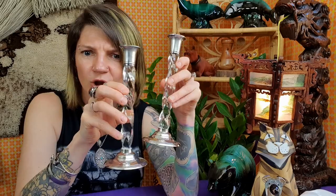Now please, let's focus on these beautiful, even stunning, lucite candlesticks. They must be silver plated, and for cleaning, you can do this.